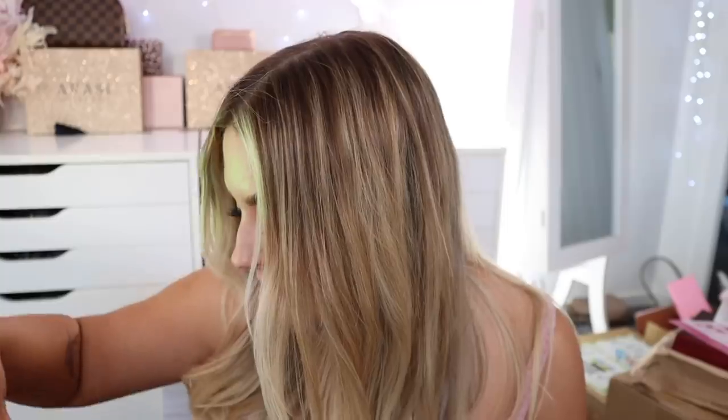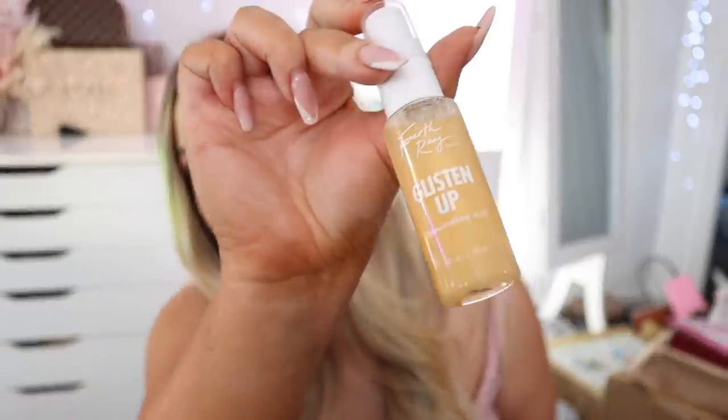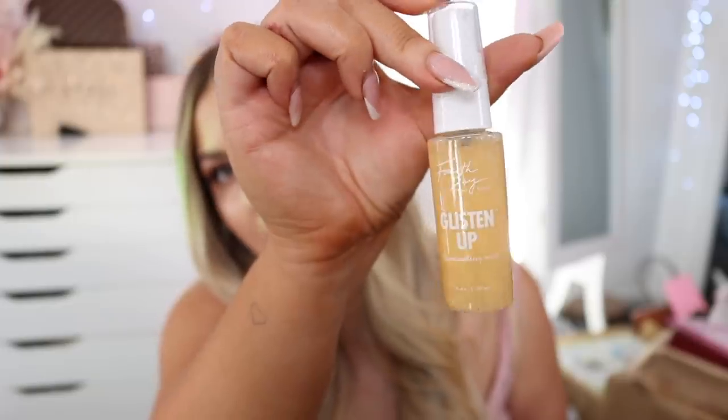Very pretty. Glisten Up Illuminating Mist. Ooh, that sounds pretty. Looks like this. It's a very similar packaging to the one that I love, so I wonder what it's like compared. Yeah, there's heaps of stuff. Soul Body, shimmering oils, face sticks, blush sticks, heaps of stuff.